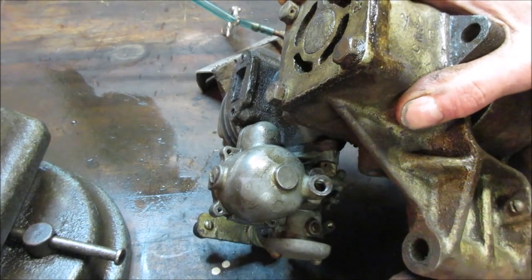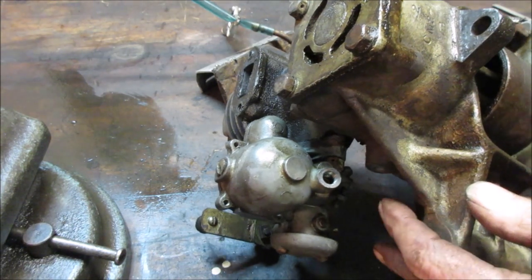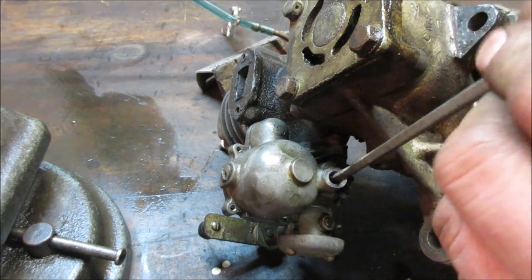So there's a main jet in there. You can see it. See if we can get that out of there. That might be clogged. Not tight, I can tell you that.